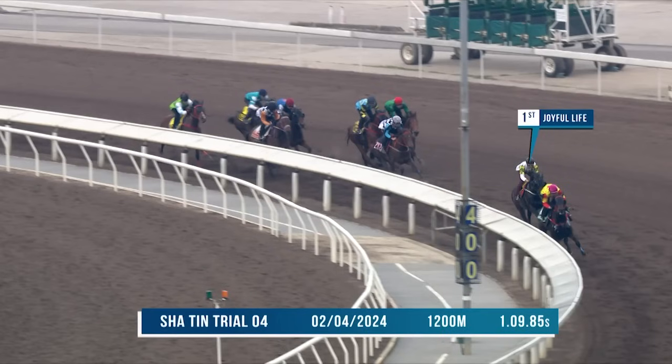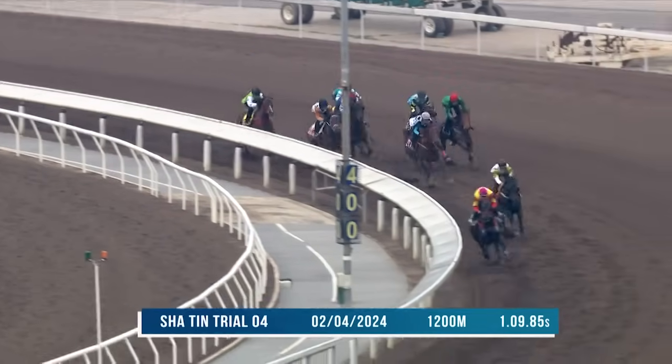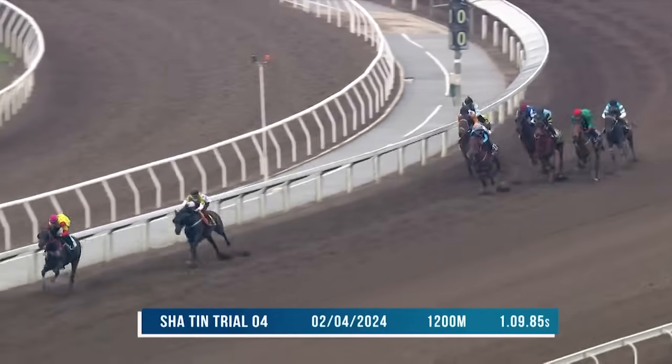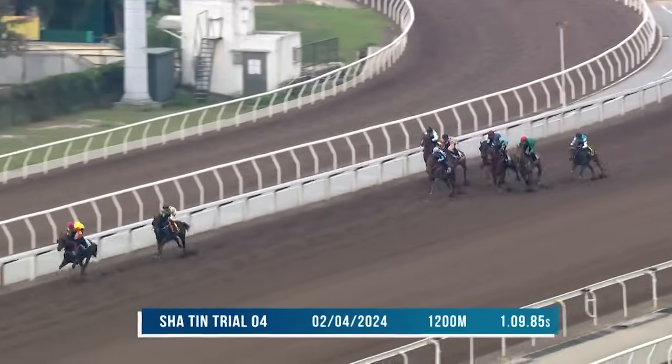Now a trial around Joyful Life. He does have a wide gate. He's shown plenty in the trials. He does have a placing. It was course and distance 2 starts ago. Derek Long, Ricky Yu, barrier 12. Tried up with the blinkers here and runs down Savvy Chic.